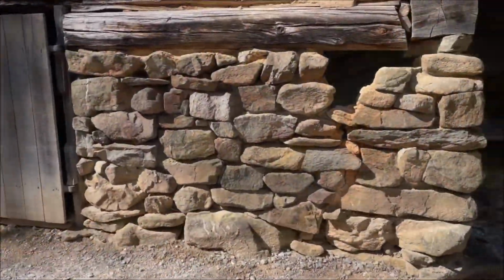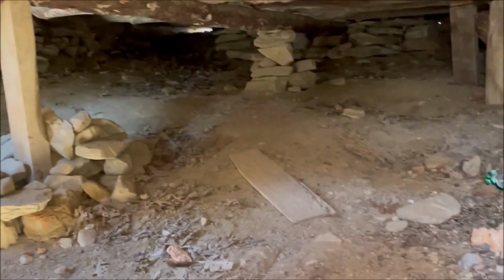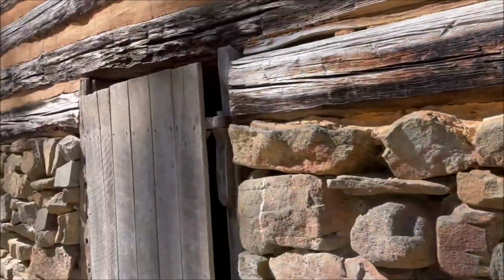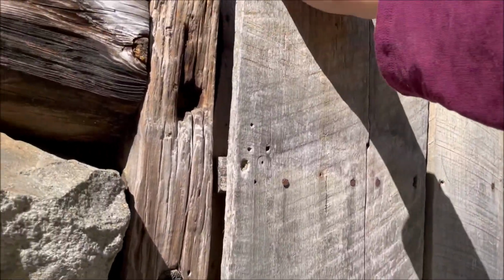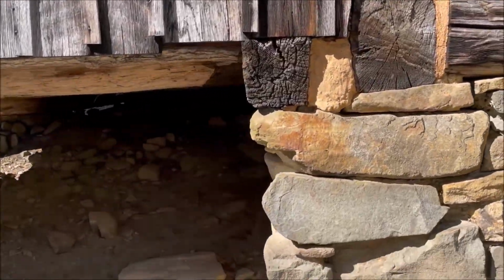Oh, here's the attic. Under the house. Let me turn on the fire. This is what under the house looks like. There's a little door there too. I don't think the door is allowed to be open though. I think that's why they have that rock out so you can peek. You can see under here too.